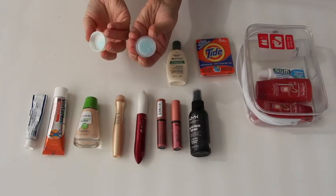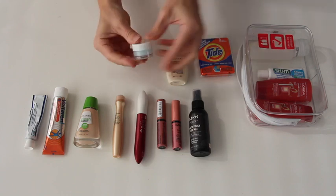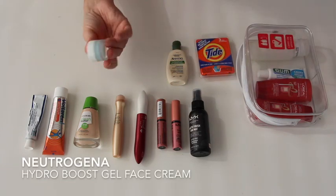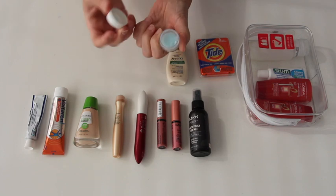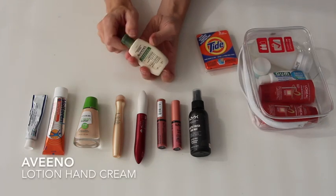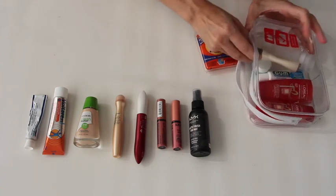Now my face cream, I just use one of these little pill containers like this, and I fill it up with my Neutrogena face cream like this. So this is a much more practical way to carry face cream, and this is a week's worth of face cream. I also like to carry hand cream. Now my hands get really dry when I'm traveling, and it's good to have some hand cream.